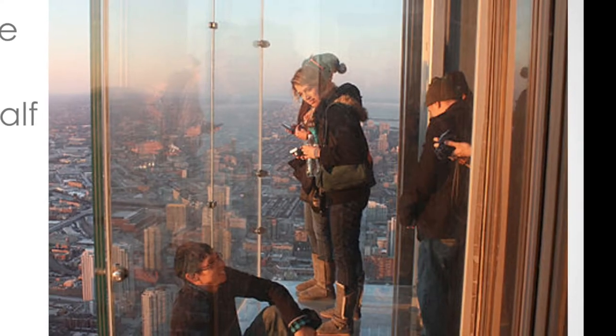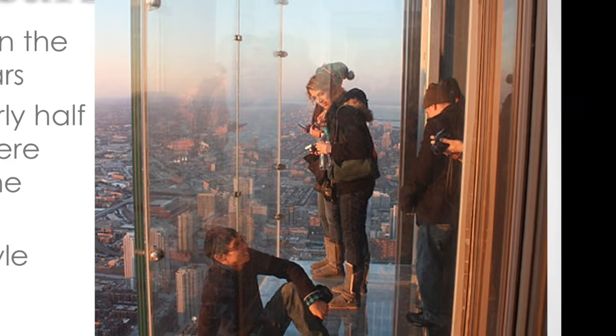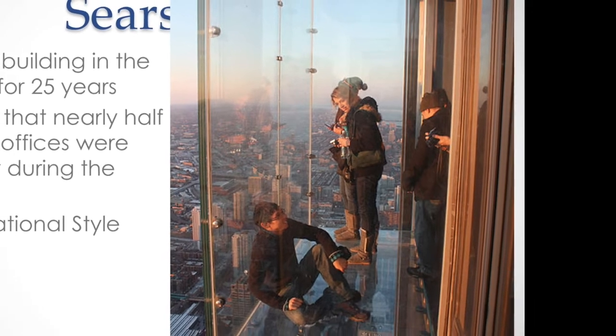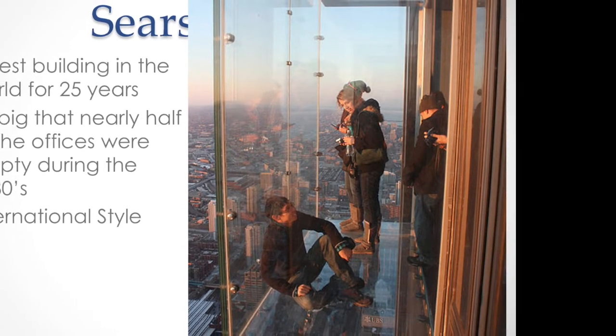Cool thing about this, there is a window on the top there that you can walk out of. And it's like a little glass box that you can go and see all of Chicago from.